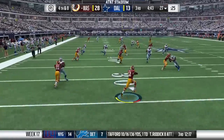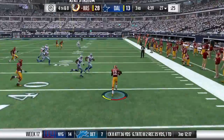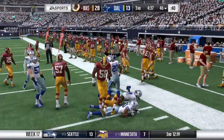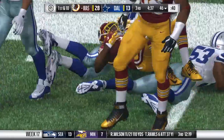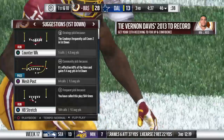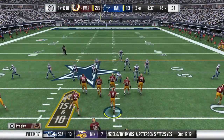Here's Dorsett. Great blocking, nearly sprung him there. 28-yard return. And the Redskins will take possession with a 1st and 10. Out comes Washington's offense as they get set to take over here.